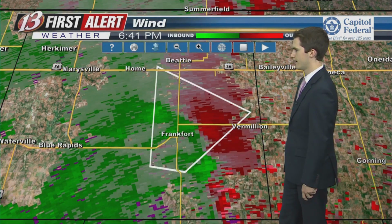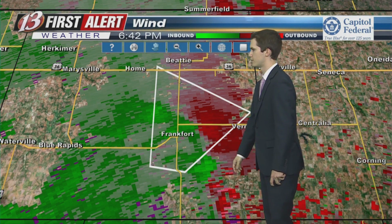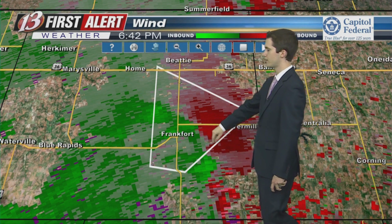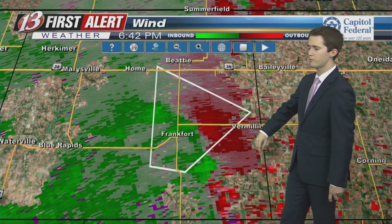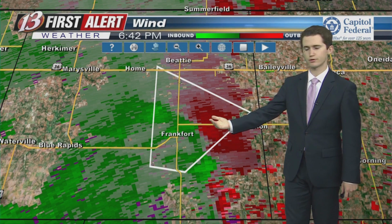We need to watch, let's see, because you can kind of see a hook feature there south of Frankfurt. So I want to see what the wind mode's indicating here. Yeah, kind of a messy picture there. That's not really any well-defined rotation, but we'll have to watch that. Again, still a little bit of circulation there east of Frankfurt. What we'd be looking for to indicate, that would give us high confidence that there's a tornado.